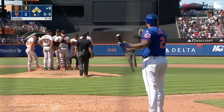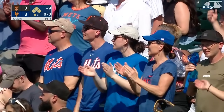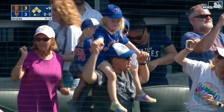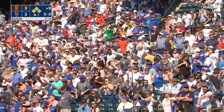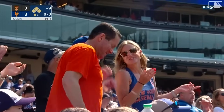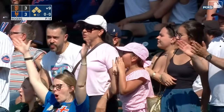Narvaez will be batting for the first time in the game. Omar is looking for his first home hit of the season. He's gone 0 for 27 at Citi Field. What a time to get one. He came in the game after Tomas Nido left for a pinch hitter in the 8th inning. So it's his first at bat of the game.